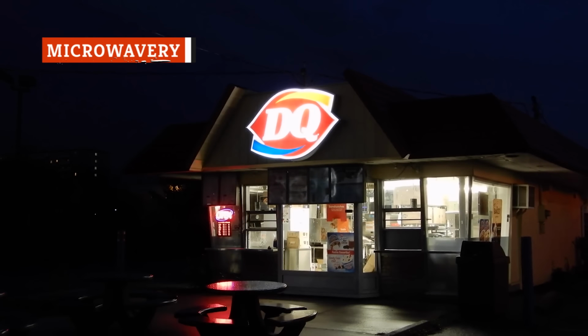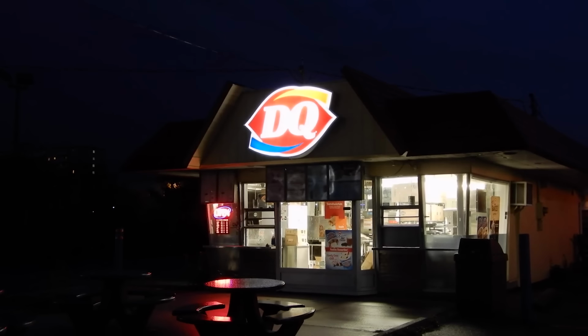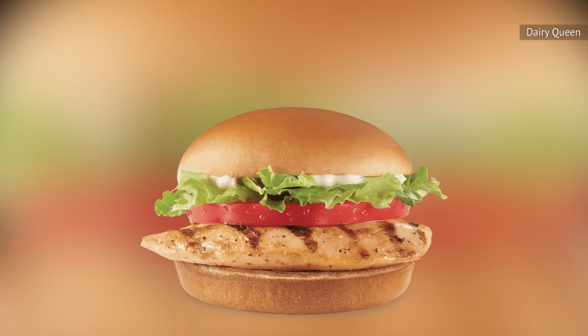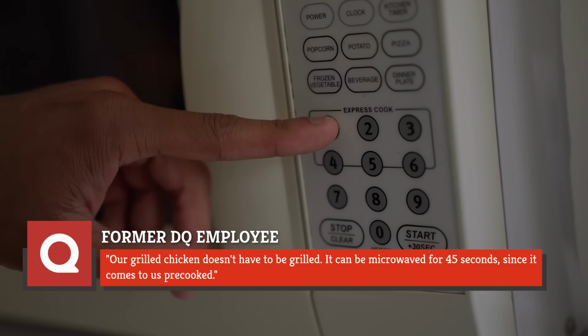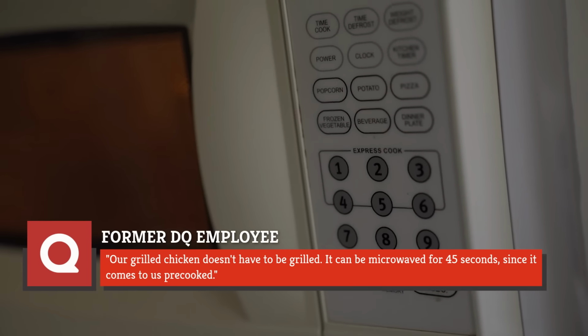When you stop at Dairy Queen, the emphasis is likely on sweet treats, not the hot food on offer. And while DQ has clearly had success with its meal offerings, or it wouldn't keep serving them, some of the hot items are better than others. One former DQ employee revealed on Quora that the grilled chicken might not be grilled on site at all, posting, "Our grilled chicken doesn't have to be grilled. It can be microwaved for 45 seconds, since it comes to us pre-cooked."